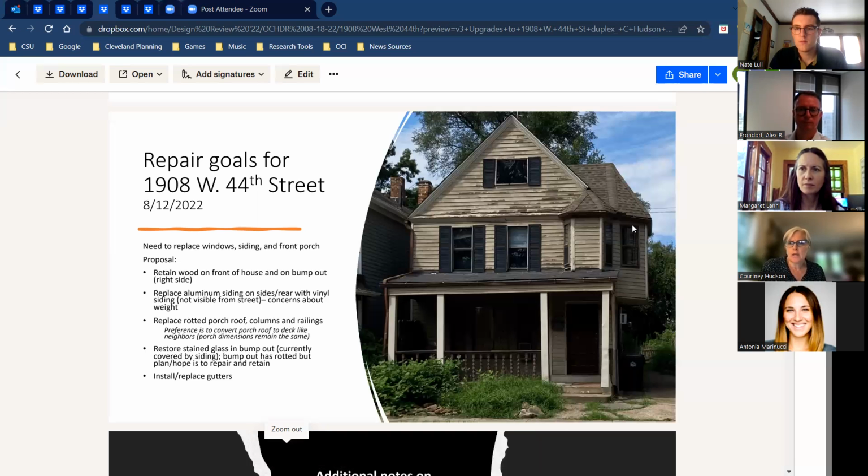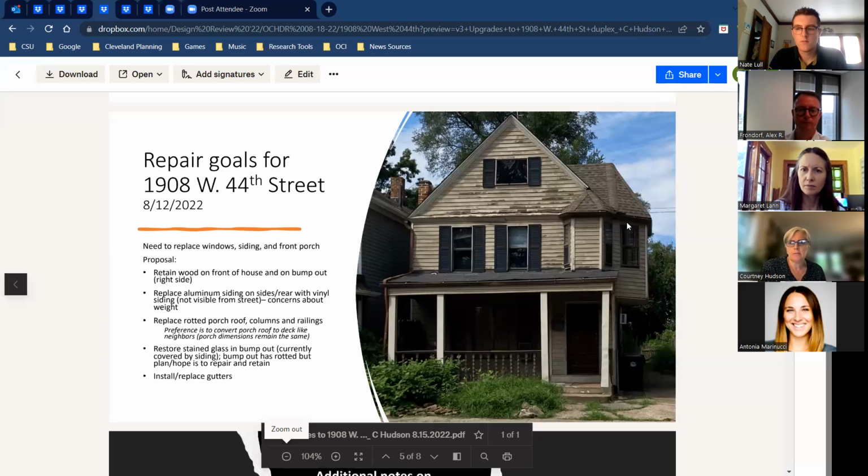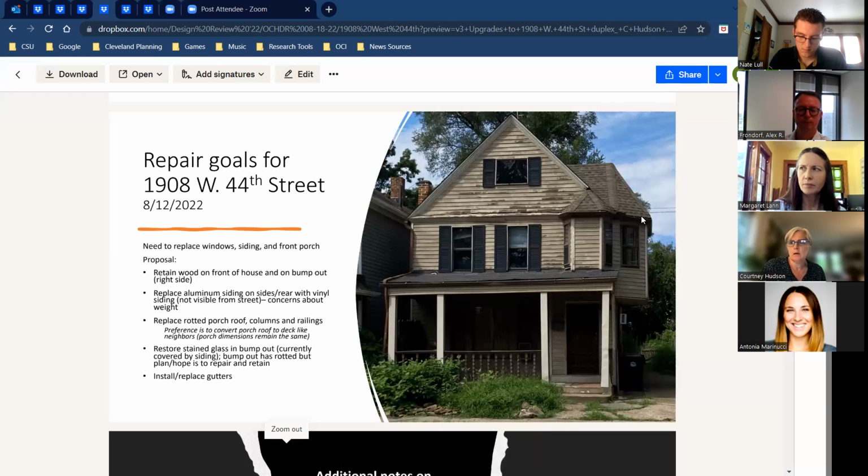Any thoughts or comments on frames around and/or trim around windows? Because whatever was there has rotted out and somebody threw up 1x4s to kind of fold out just to close out the sides of the window boxes. So any comments or thoughts about that?